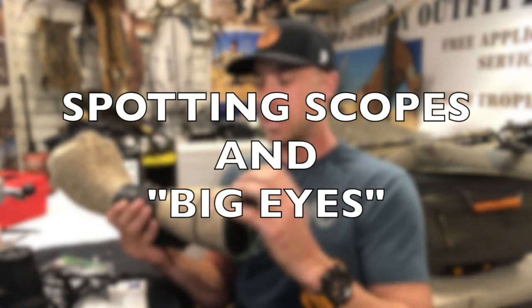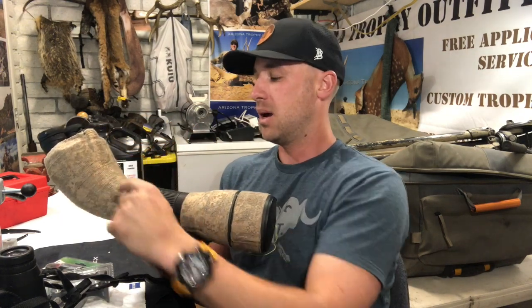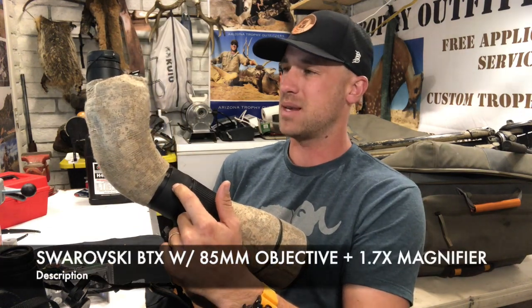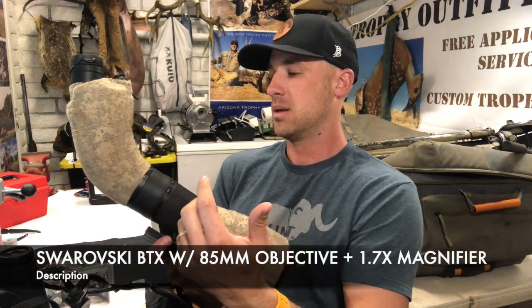This is the Swarovski 85 with the BTX dual eyepiece on it. I have it here. You can see it's got the extender on it, which makes it like 50-something power.